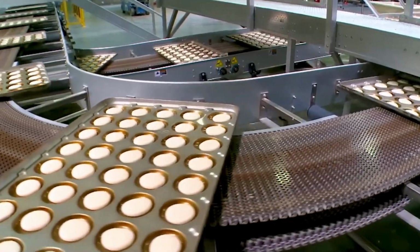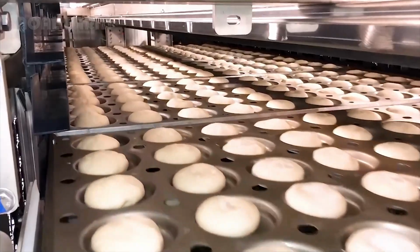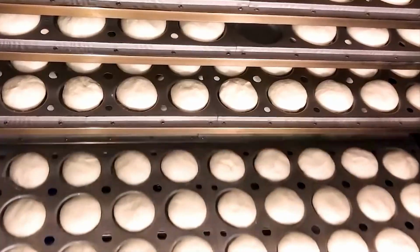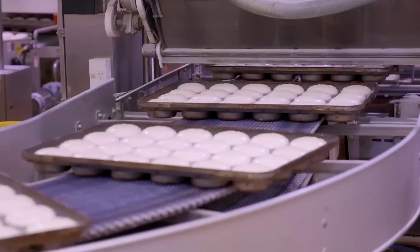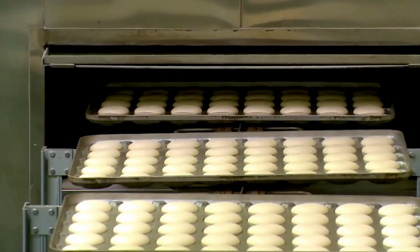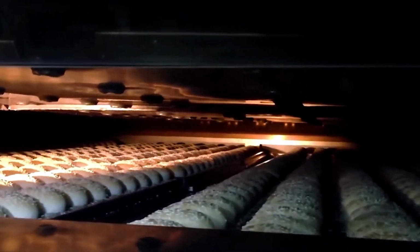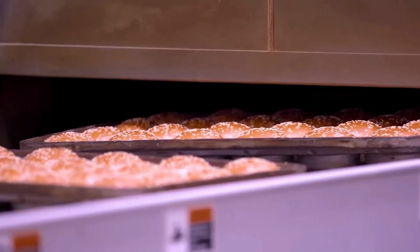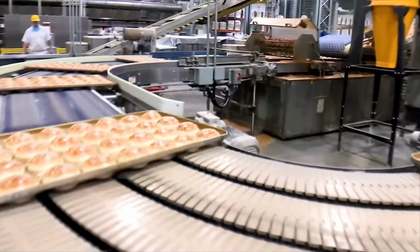Fun fact, every McDonald's hamburger bun delivers 250 calories, completely free from artificial flavors, preservatives, and color additives. Notice that egg sprayer and the sesame seed topping? Everything is prepped and ready for the baking process inside these massive ovens. These ovens are so huge and perfectly systemized that they bake the buns with precise timing, ensuring each one gets that signature glossy golden finish.